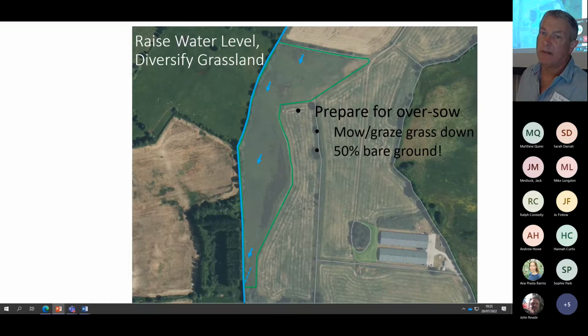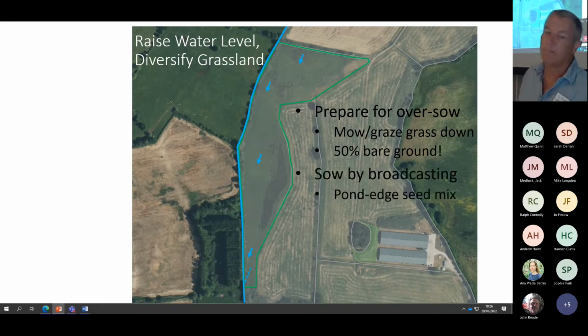So again, we've got to prepare for oversowing. This time, because it's already a meadow, we're not starting from scratch, but now the advice is to graze that right down, or cut it right down to almost bare, and in fact 50% bare ground, so that when we come to sow it, again, we can get the seed to take. And clearly this seed is extremely expensive, so we want to get this right. So any technical advice and support, please, would be welcome.